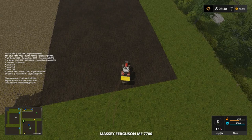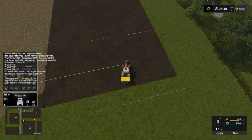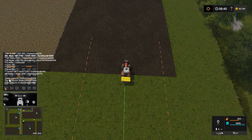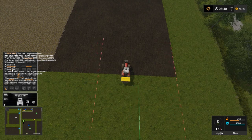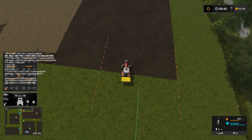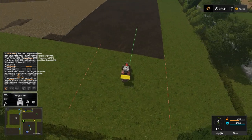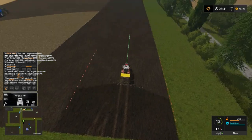I'm gonna do this so I know for sure how wide this guy is. I'll hit new. Yeah, okay. I'll line up. Because this is about the same size, but it goes 12 mile an hour.